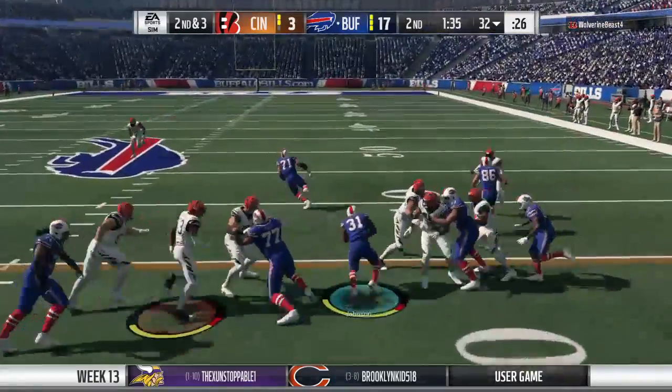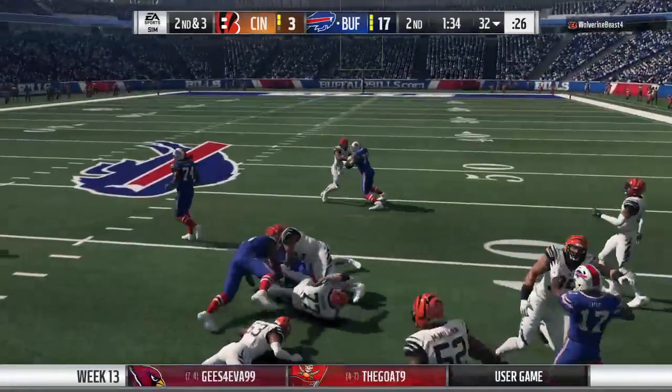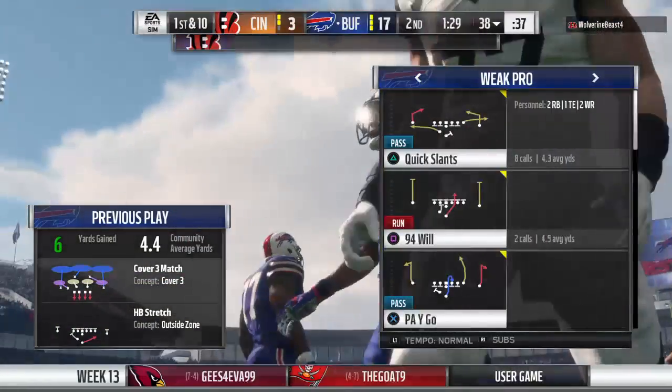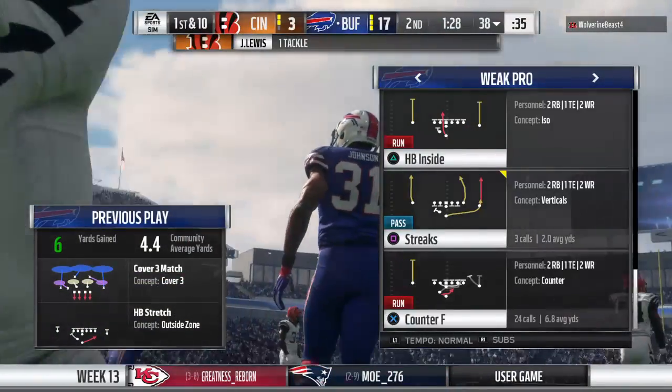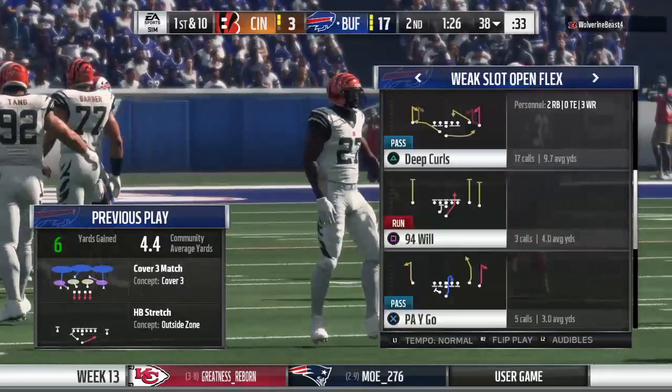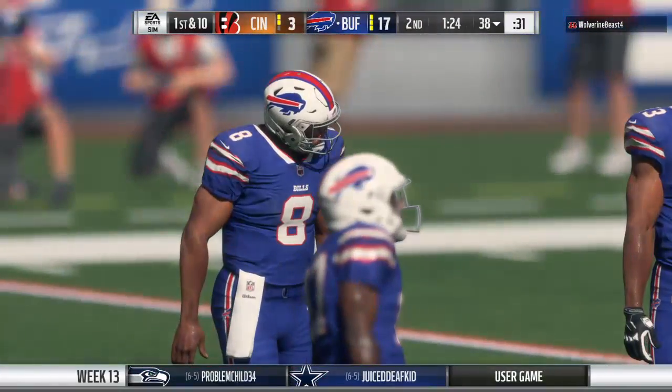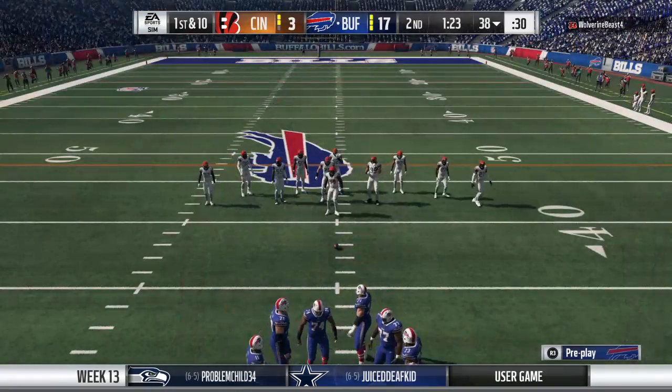On second down, Johnson. It'll go as a gain of 6 that time, and it moves the chains as well. Yeah, another good run there. He's been such a big part of their success here this afternoon. And that last carry, it puts him over 100 yards now for the day.